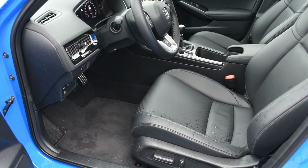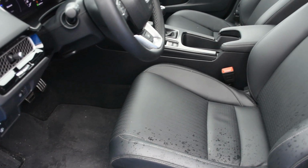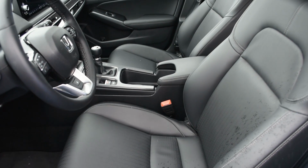Last but certainly not least is the seats. The Civic seats are available in leather, and they are heated and cooled, and they're heated still even for the passengers in the rear. They are very comfortable and provide lots of support when driving.